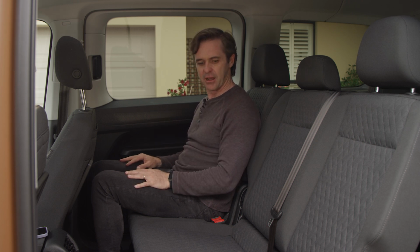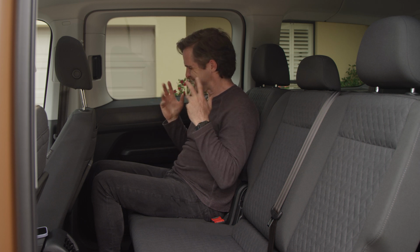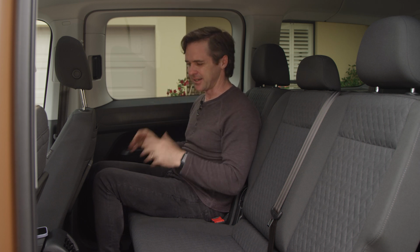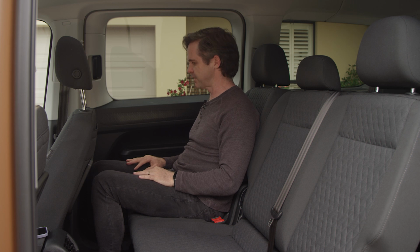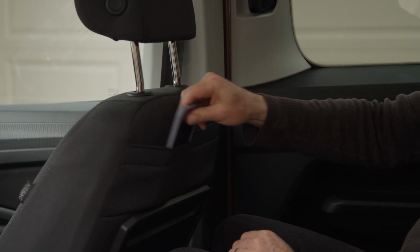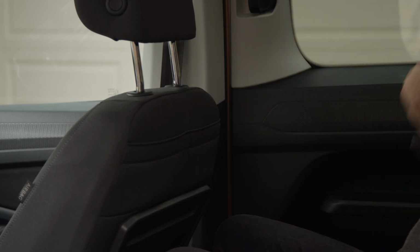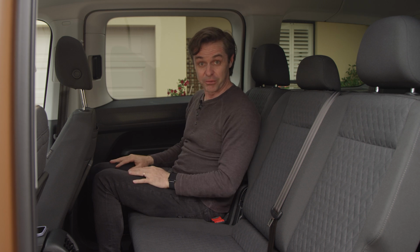But apart from that, this is a genuine people mover. It's not just a van with some seats in it. And that's, I think, the big point to make about this. Oh, I almost forgot. Little pockets here for your phone. That's really good. So again, this car is all about the storage. It's really nice. So let's have a look at the third row.